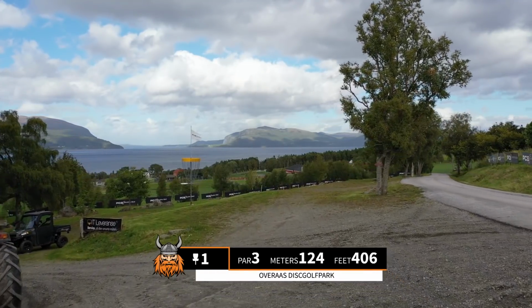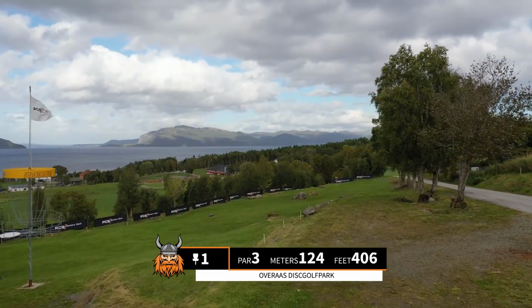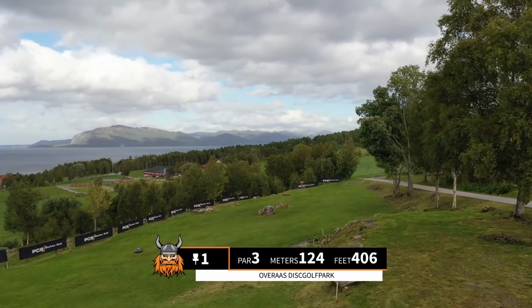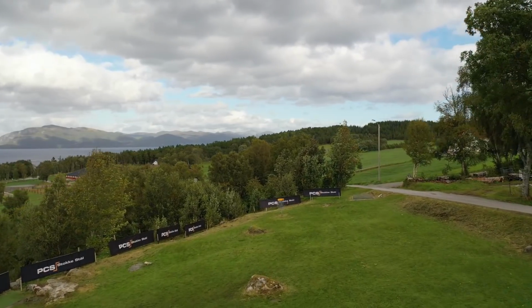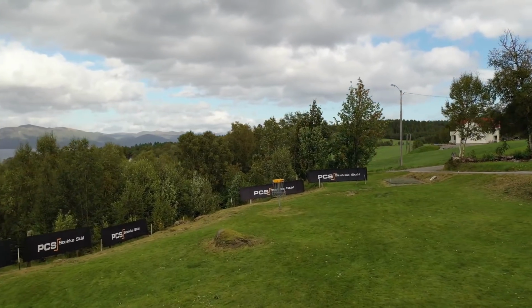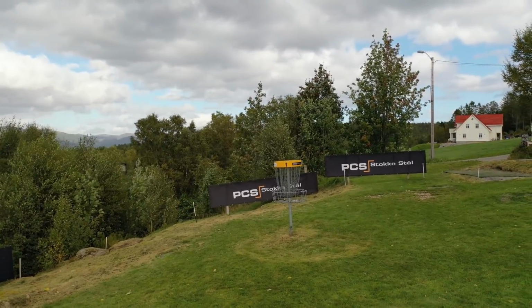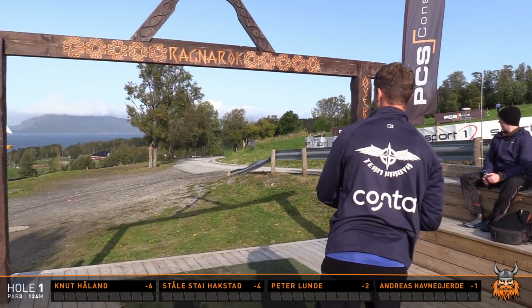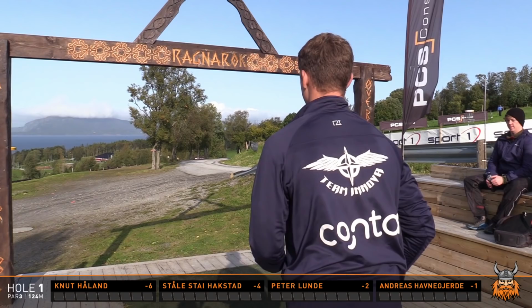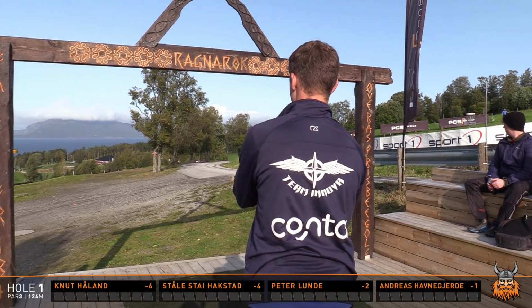What are we trying to do here? Yeah, we're back looking out over the fjord. Got a par 3, 124 meters, 406 feet. It's a downhill hole that breaks from left to right. Ideally, it's a forehand play, but I know some of the guys on the card here are known for the backhand, such as Knut Håland, arguably probably the best player in Norway.